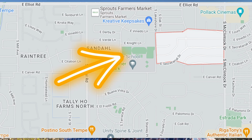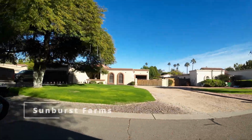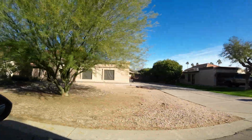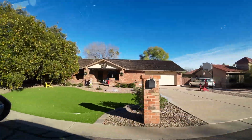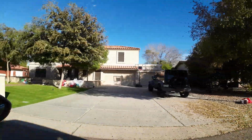Then we have Sunburst Farms, west of 101, south of 60, and south of Elliott, one of the main roads that goes east to west. Again, great restaurants, parks, boutiques, made up of about 4 bedrooms, most homes 2 to 3 baths. About 2,100 to 3,400 square feet, somewhere in there. So pretty large homes.